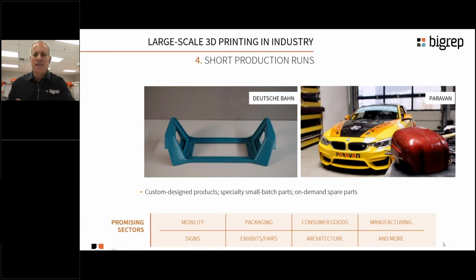The one on the left is a headrest from a Deutsche Bahn train. If you don't know, Deutsche Bahn runs most of the train service in Germany, and they operate and maintain the trains. So they don't manufacture the train. So getting some of the specs of the parts is very difficult for them. Not only that, add to it that some of these train cars are 50 years old, and it becomes a real big problem. So they are on a mission to produce as many parts as possible with additive manufacturing. So really to do on-demand spare part replacement.